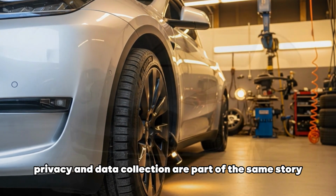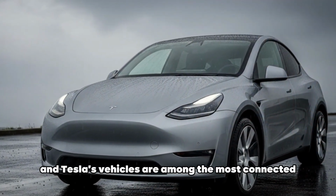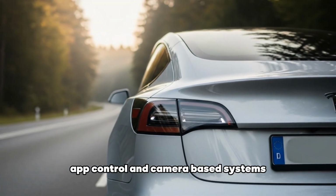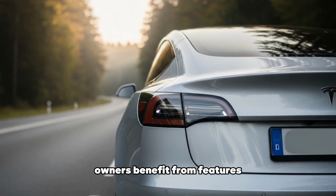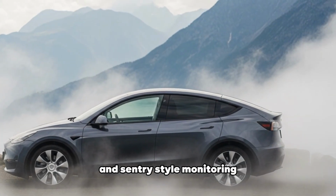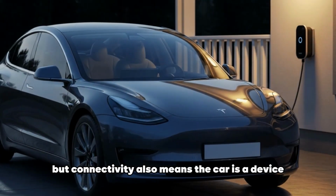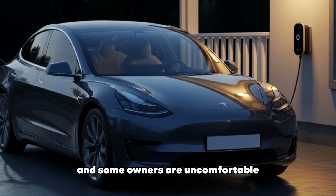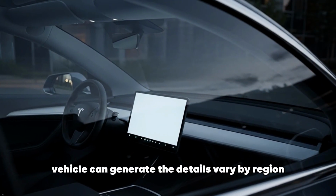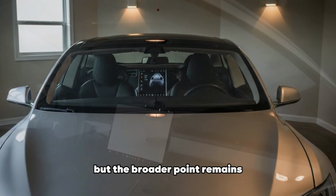Privacy and data collection are part of the same story. Modern connected cars collect data, and Tesla's vehicles are among the most connected on the road, integrating navigation, app control, and camera-based systems. Owners benefit from features like remote climate control, location tracking for convenience, and Sentry-style monitoring depending on model and settings. But connectivity also means the car is a device, and some owners are uncomfortable with how much information a connected vehicle can generate. The details vary by region, settings, and policy updates, but the broader point remains.